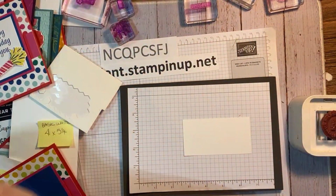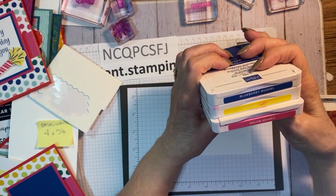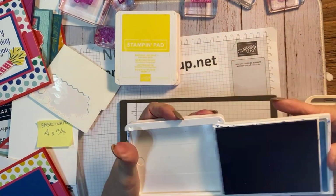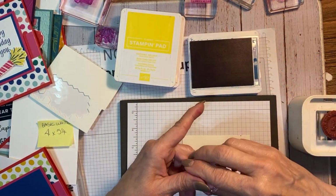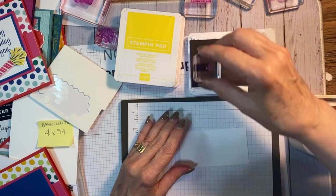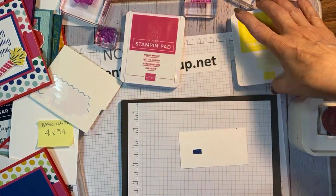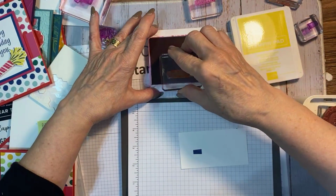And I'm going to bring in my inks, which are Blueberry Bushel, Daffodil Delight, and Melon Mambo. And let's open these up. I call this the little blower piece. So I'm going to stamp it. Set that to the side. Then I'm going to set the ink aside and hope that I don't stick my finger in it. And then I'm going to do Melon Mambo.